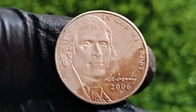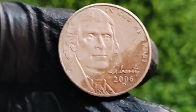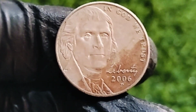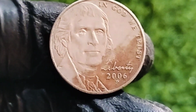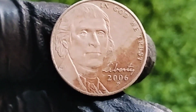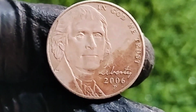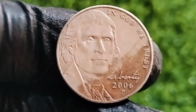To the left of Jefferson's face on the obverse is his signature, Liberty, written in his own historical handwriting, a subtle but powerful nod to his contributions to American philosophy and politics. Just below that, the date 2006 is engraved, and coins minted in Denver feature a small D mint mark, while those from Philadelphia carry a P. San Francisco, as usual, struck only the proof versions and used the S mint mark.